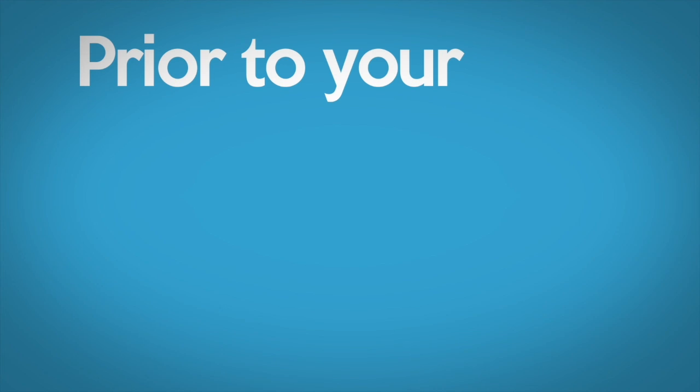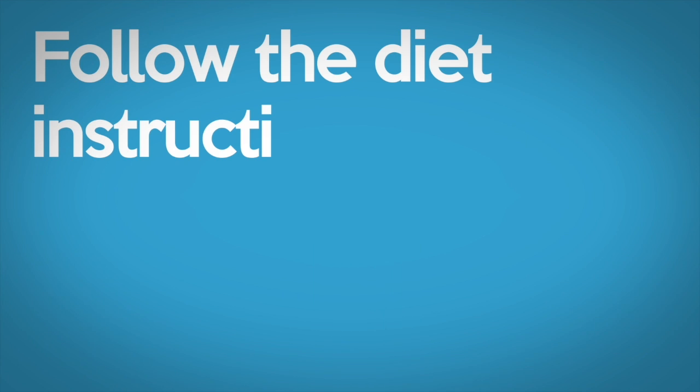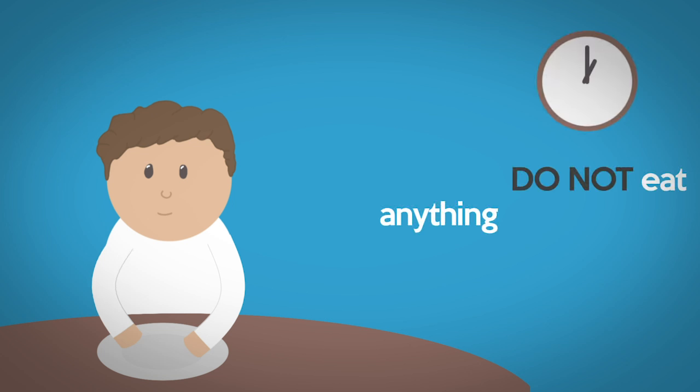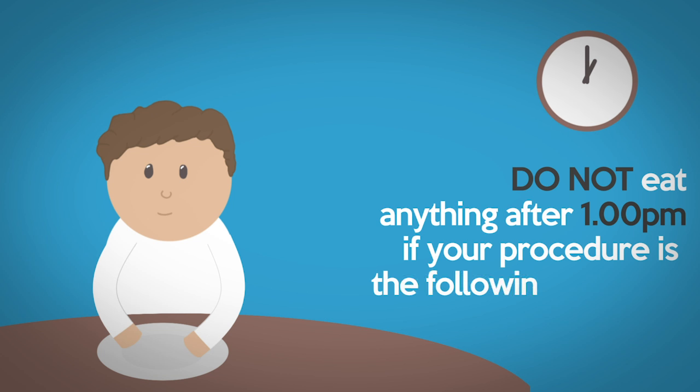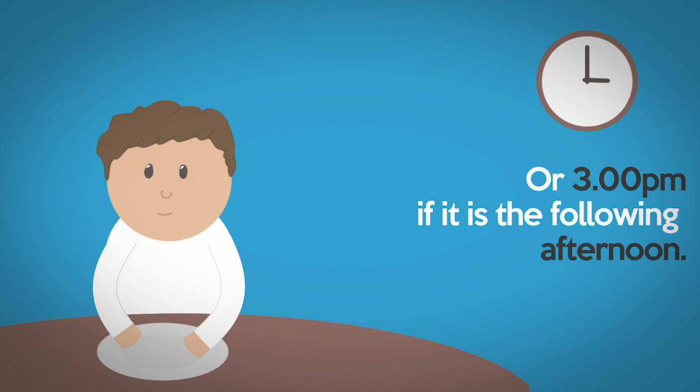Prior to your test, your bowel is cleared by a drink called MoviPrep. For your bowel to be best prepared for the test, you should follow the diet instructions and fully drink the MoviPrep at the recommended times. Do not eat anything after 1 p.m. if your procedure is in the following morning, and 3 p.m. if it is in the following afternoon. However, clear fluid is allowed.